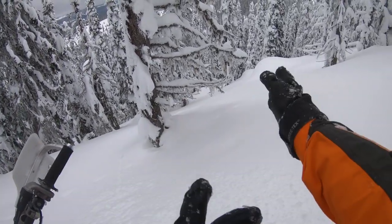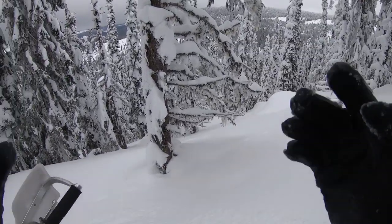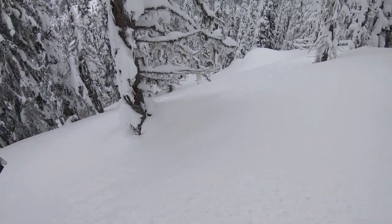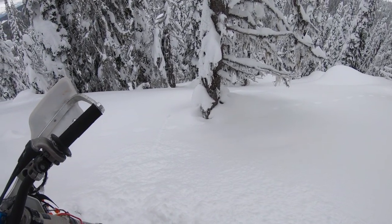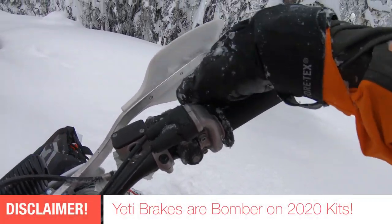But at this point, I don't even want to go down because I'm gonna have to keep going. I'd be planning like 15 turns ahead on something that's as steep. This is 45 degrees. Yeah, so I keep harping on this thing. It is affecting how we ride.